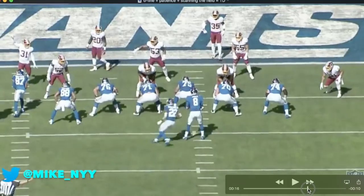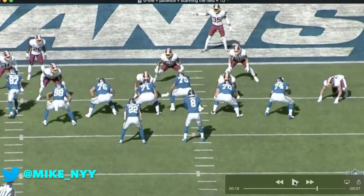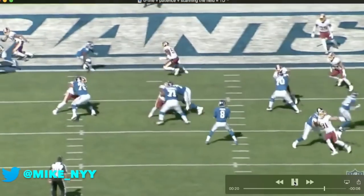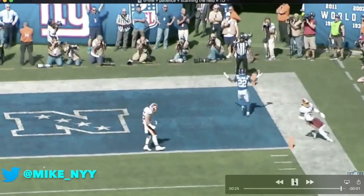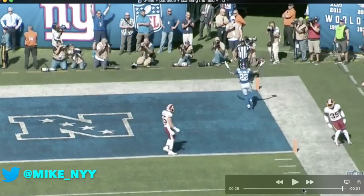The offensive line once again. Look, they didn't have a fantastic game in this one, especially with the run blocking. They didn't really create much push, but pass blocking was pretty good today. I'll give them that. Daniel Jones did make some plays to bail him out, but for the most part, an awesome job by the offensive line in this game.